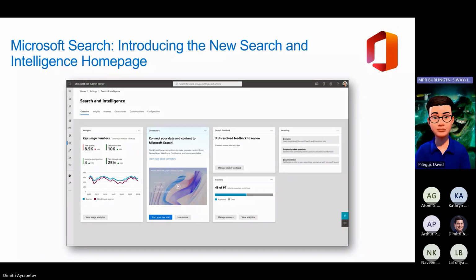This gives us yet another option to take advantage of. Moving forward, there's also a new dashboard coming out for the new Search and Intelligence homepage. This gives you more insights across the search landscape within your Microsoft 365 tenant. It's a more robust version than what was previously available. Within here, you can see what people are searching for and what kind of Viva Topics are being accessed the most. There's a lot of things you can do to configure and customize your search landscape from one centralized location.